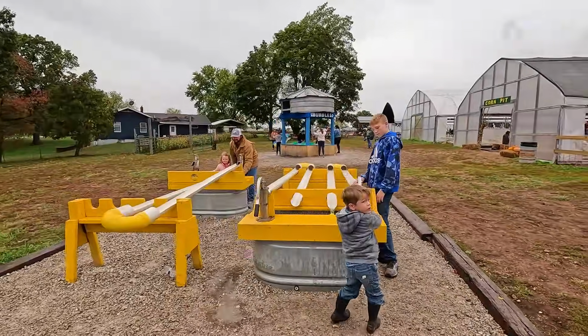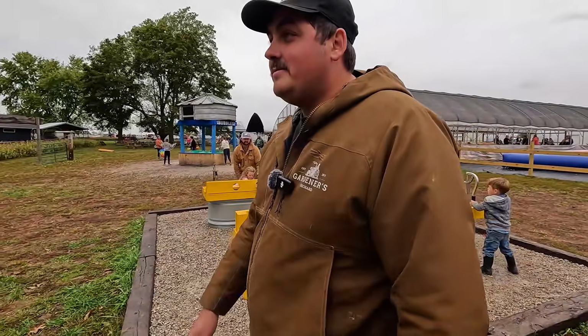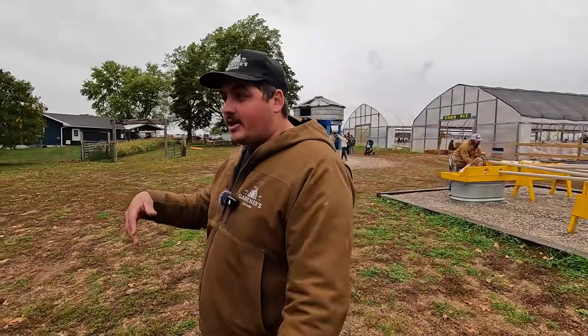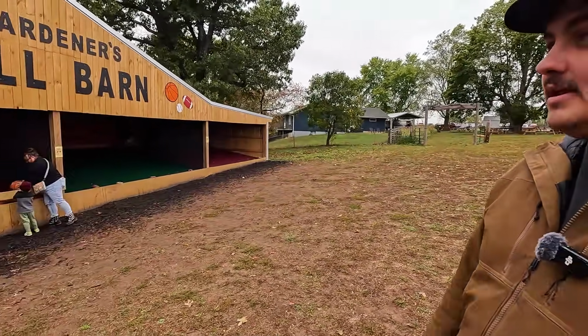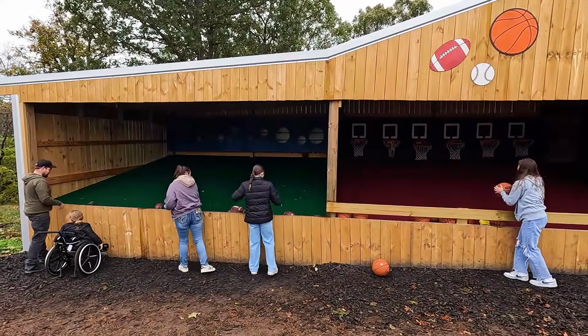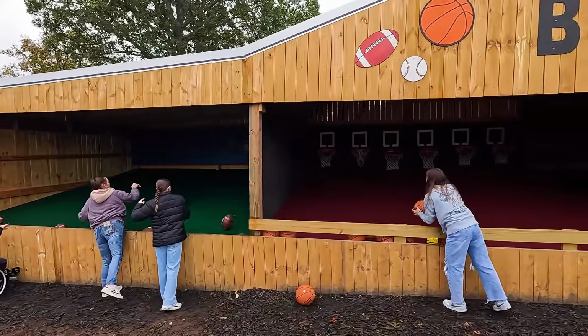Earlier off camera, we were talking about how you haven't reinvented the wheel. You're just putting your own little spin on some of these things that you've seen at other farms. Yeah, so I'm good friends with a lot of guys who have pumpkin patches and different operations. So I talk to them, and they kind of give us, not the recipe, but their ideas, what they've done. Other than a few basketball hoops being loose, we've got footballs, and we put a sheet of tin behind so that if they get it through, they make noise.